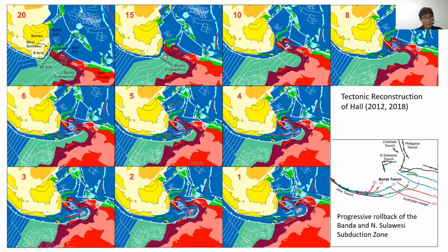And East Arm here, the green one represents the part of the Ophiolite, and then the red one here is part of the Australian fragment, while the yellow one is part of the Sundaland. And if we see in the 15 million years ago, in these reconstructions, there is a rollback that happened this time. I will explain this further for who's not familiar with the hinge of the subduction here.